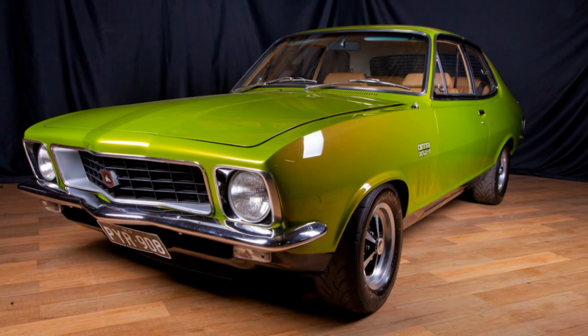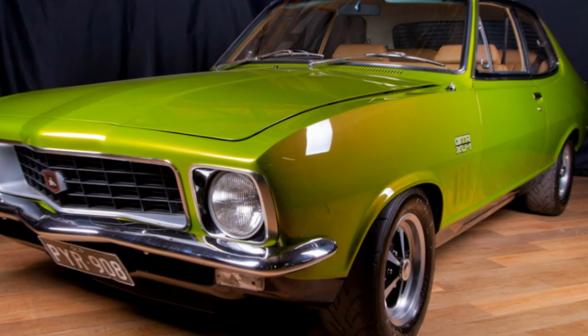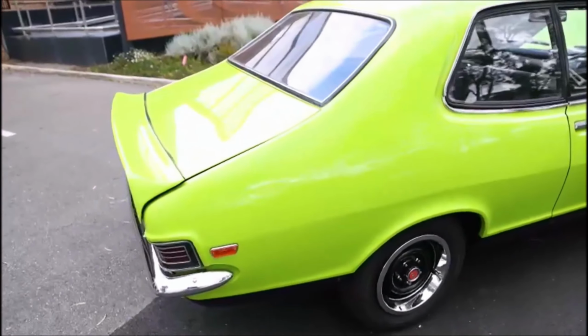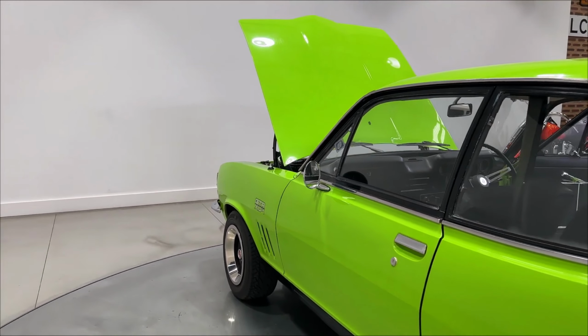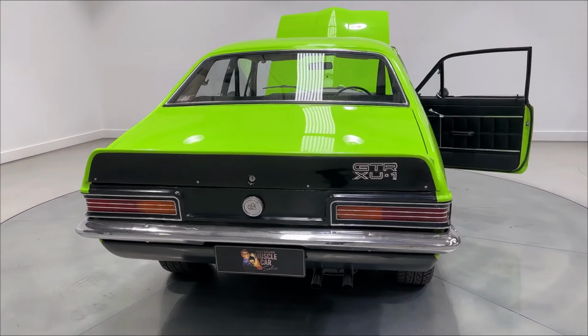And let's not forget what made this car legendary, Peter Brock. This was the car that helped him build his racing empire, taking him to victory when the odds were stacked against him. But despite its racing pedigree, the XU1 was soon overshadowed by the bigger V8-powered Toranas that followed. As a result, it was quickly pushed aside, forgotten, and lost in the pages of history.